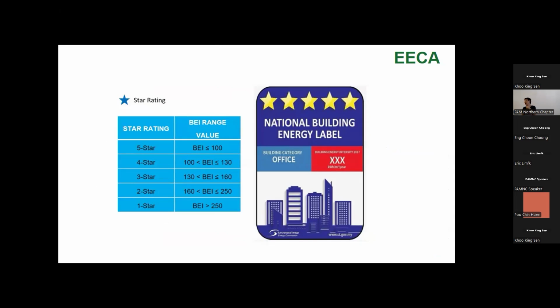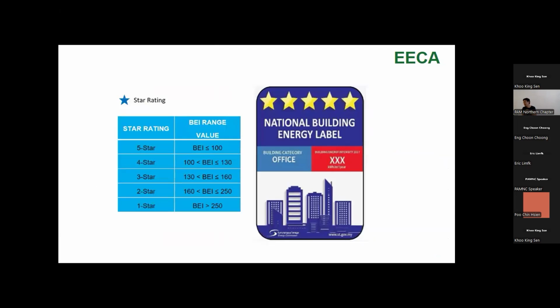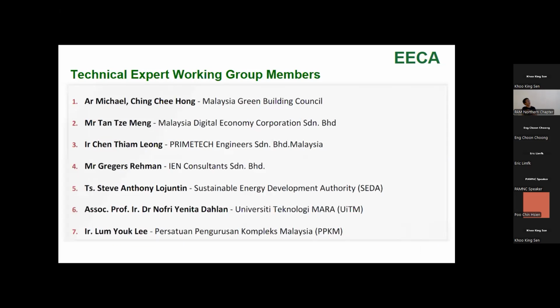So make sure as an architect here, we do our part to reduce the energy through the facade, because that is a very good thing. Then for the first round next year, these are the fixed: education, office, hotel, data center, retail, healthcare. Basically, all the big commercial buildings. The next slide, very important. The next slide is cost management.